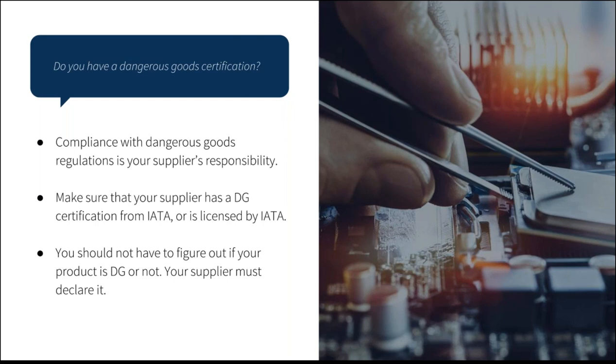Your supplier is, again, required by law to declare to you, to the freight forwarder, and to the airline that they have manufactured a lithium battery that falls under dangerous goods regulations and that they've complied with all documentation and packaging requirements. So again, the only question you need to ask is if they're DG certified, and if the answer is yes, then you should feel safe. If the answer is no, you should seriously consider working with a different supplier because it's only going to cause you trouble in the end.